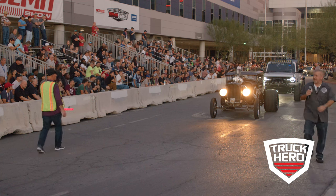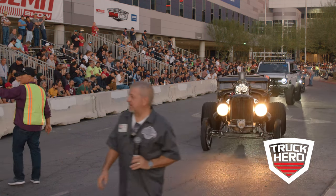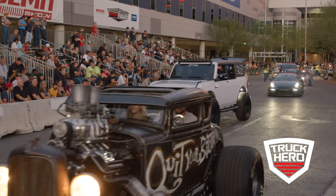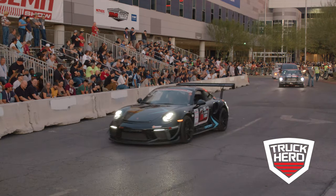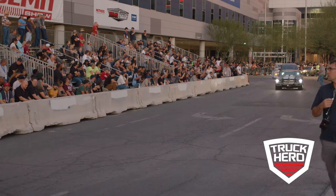I'll tell you what, while you get him parked, we're gonna talk to the guy with the Chevelle. All right. Hey, tell me about this beautiful Chevelle. 1970 Pro Touring LSX twin turbo G56. This car is so nice to have that much power. Have you really gotten a chance to drive this thing yet? No, it's probably got 200 miles on it, so not much. Well, congratulations on the build. It's a beautiful Chevelle. Thanks for bringing it out.